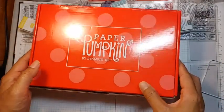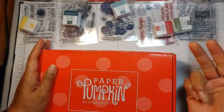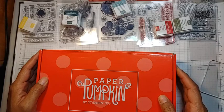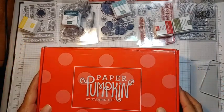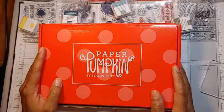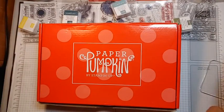I have the last three months. I feel like kits are easy, they're portable, they're affordable, and you don't have to think about them. As a mom of four children, I like to not have to think about what I'm crafting sometimes. I do like to get creative and go outside the box and use all the pretty new things that are coming out. But when I don't have a lot of time, and the past three weeks have been really busy, I turn to these Paper Pumpkin kits and these other kits.